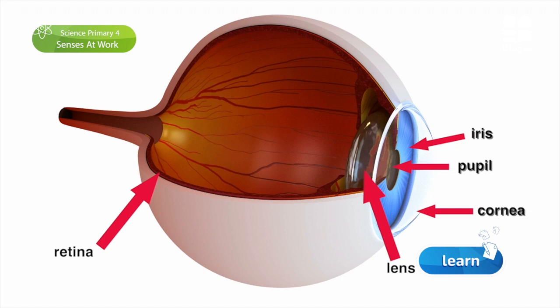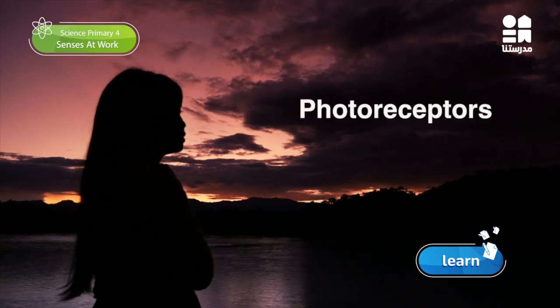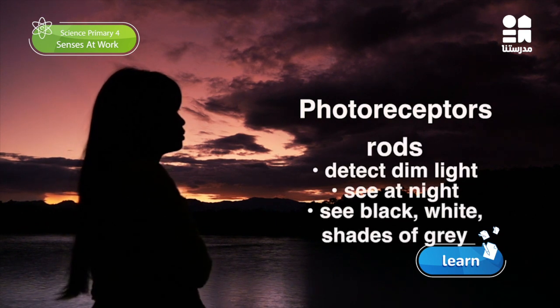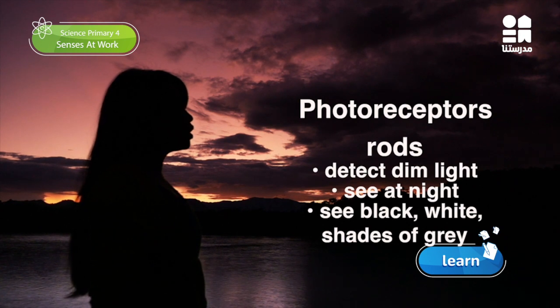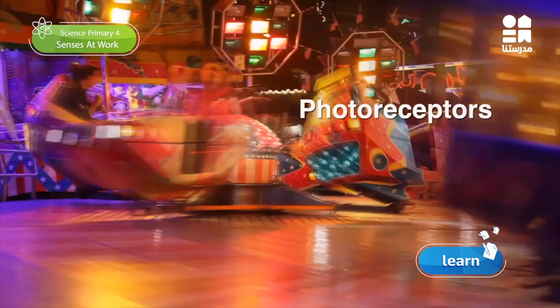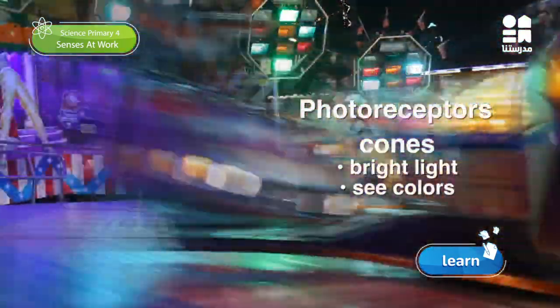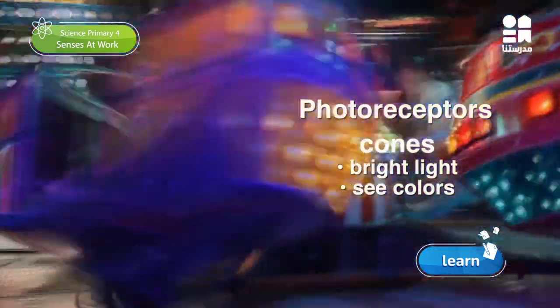The light is detected by the retina, located at the back of the eye, that contains photoreceptors. There are two kinds of photoreceptors. There are rods, which can detect very dim light. Rods are important for seeing at night. They help you see black, white, and shades of gray. The other kind of photoreceptors are called cones. They work well in bright light and allow us to see colors.